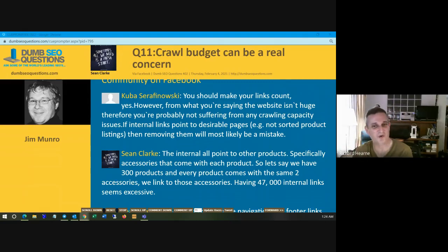And there is no way. Crawl budget is not based on links. Those 47,000 internal links aren't unique links. They're internal links that are found across all the pages. Page A links to page B, that's a link. Well, that link could be on all 300 pages. That's reported as 300 internal links, not one. So 47,000 internal links is nothing.